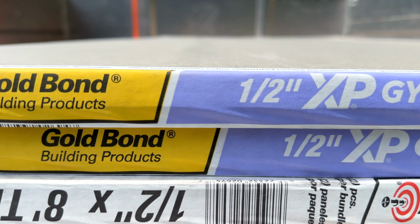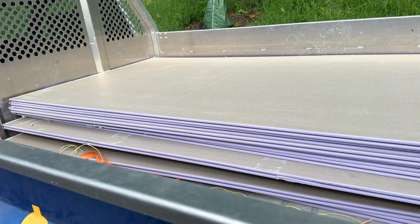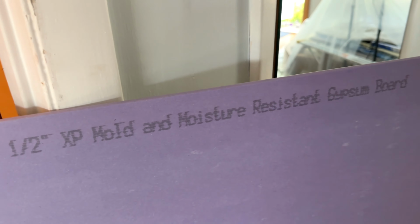It was then time to get the drywall, which I got this 1/2-inch purple gypsum board, which is actually really good for basements as it's fire and mold resistant. And let me tell you, moving these drywall sheets around was not easy. They are freaking heavy and hard, which is why they're perfect for walls.